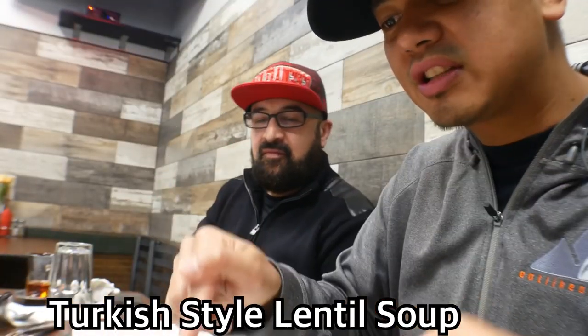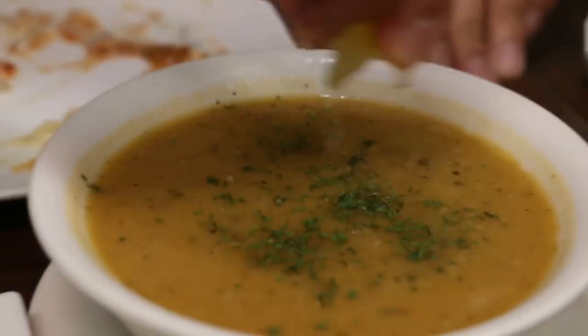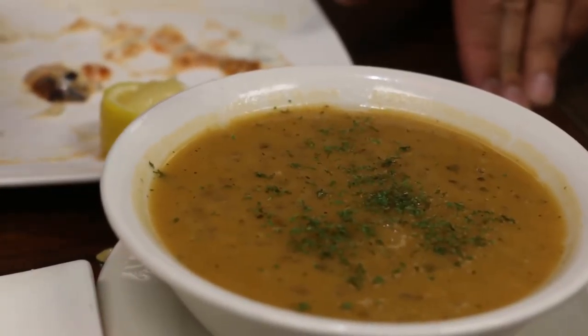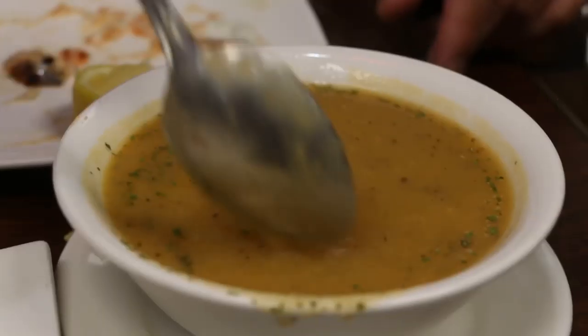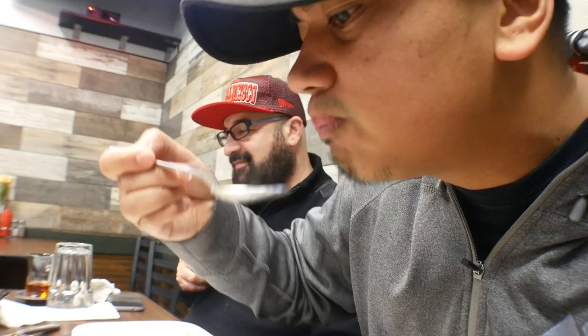So this is a Turkish style lentil soup with green garnishes on top. Green lemon right on top, always. And we're gonna mix it. I'm just gonna go for it because it looks so delicious. Not so thick, but that thickness isn't really something that you want in this type of soup. It's nice and smooth, nice and warm.